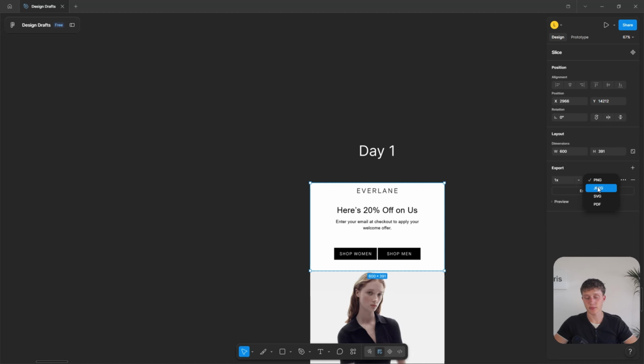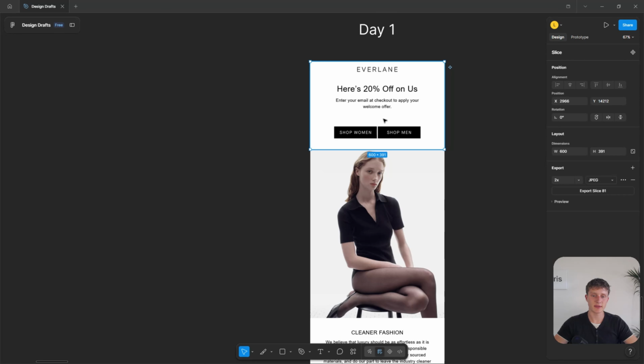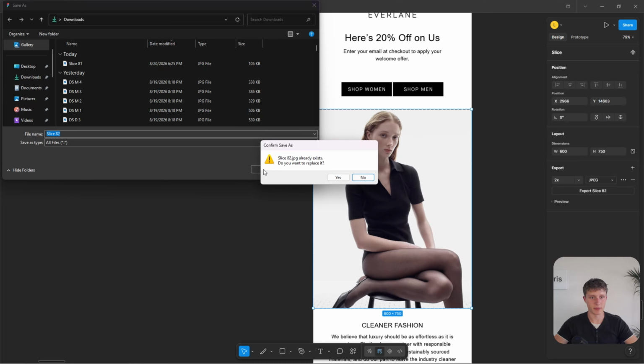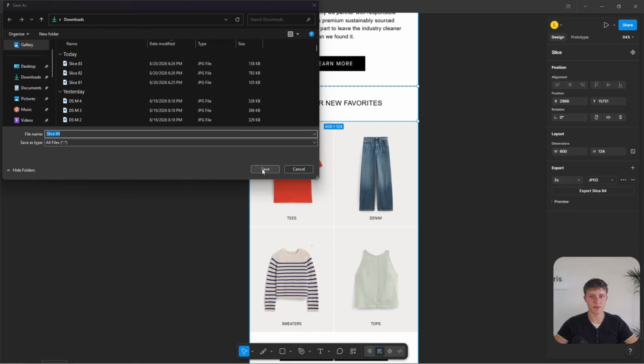I always recommend exporting it as a JPEG, because when you export it as a PNG, you basically have some issues with white and black backgrounds because they sometimes turn transparent and it's all a mess. Trust me, just hit JPEG and then export it at 2x, and then export slice 81. Yes. And then you can basically hold Alt and just drag it down. Make sure it's still aligned right here. Export element by element.